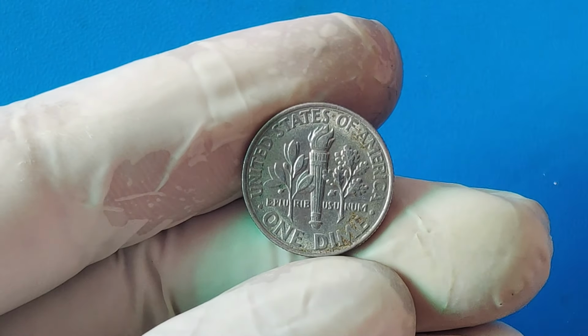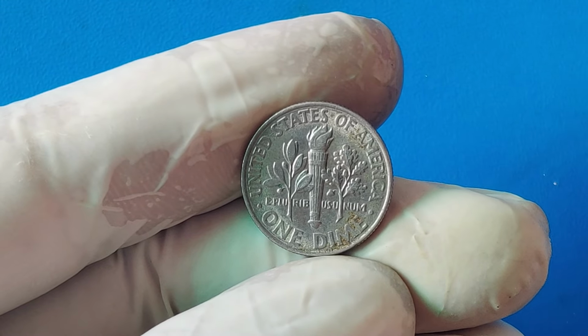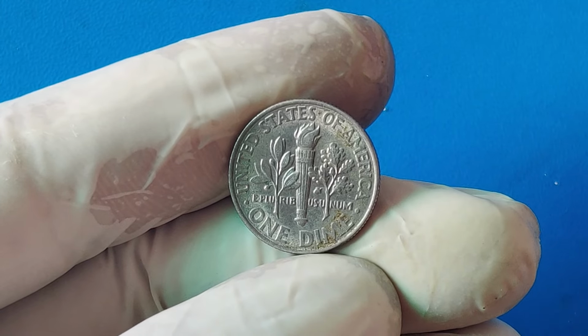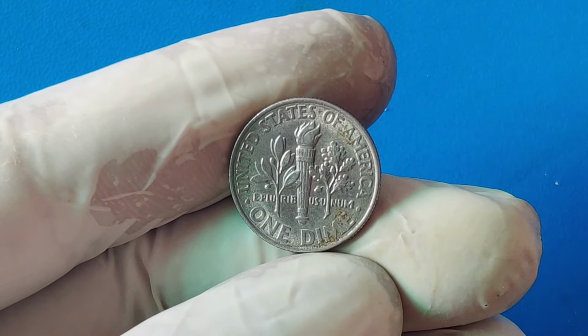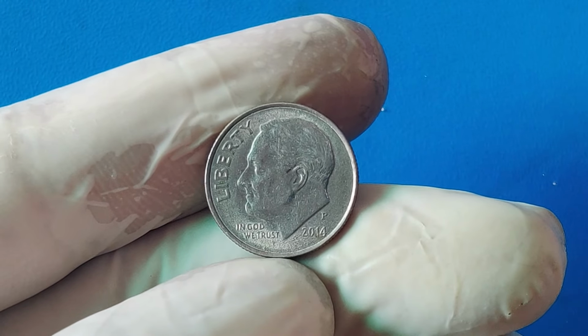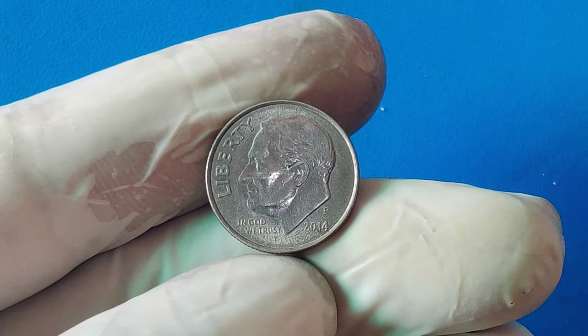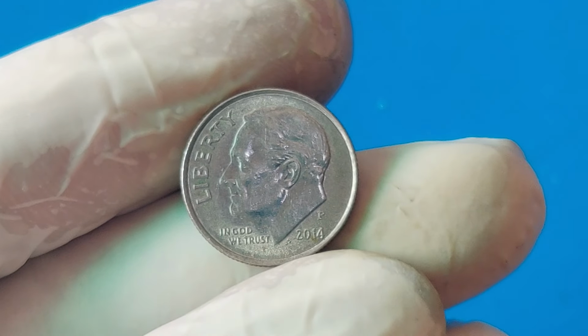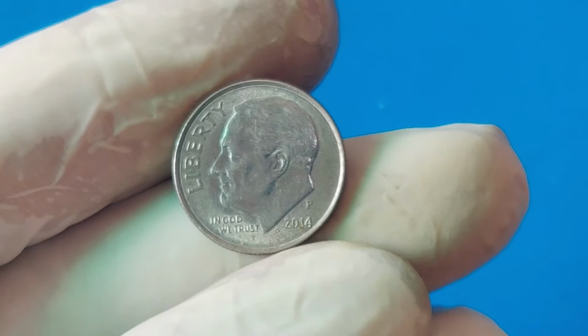The 2014 P dime was minted at the Philadelphia Mint, and as with most modern dimes, it's made of a copper-nickel-clad composition. This means the coin is primarily copper with a nickel coating, which is standard for U.S. dimes minted after 1965. So, at face value, it's just like any other dime you'd find in your pocket change.